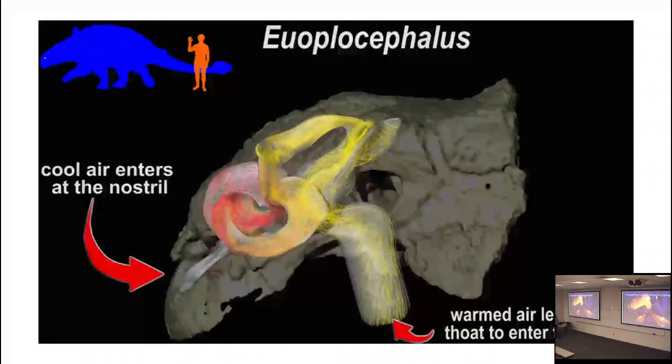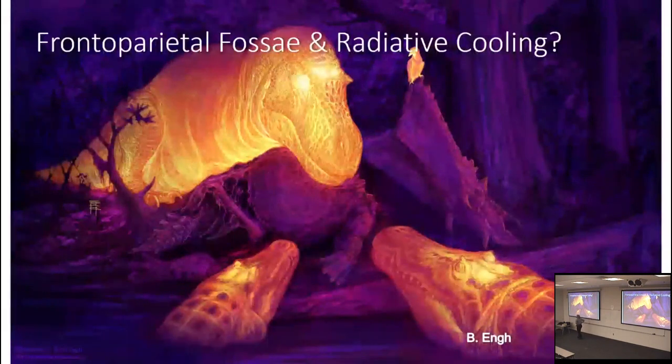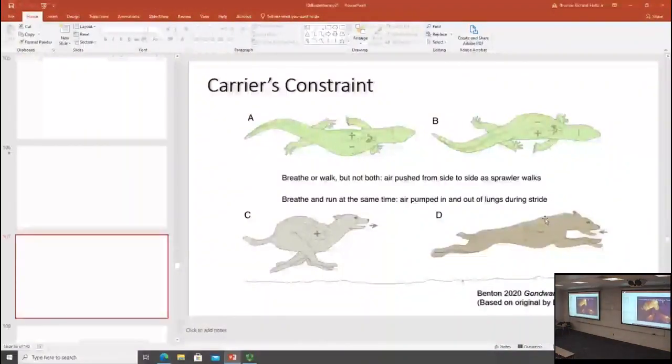So next time we'll pick up with looking at some other aspects of radiation and other heat dumping in dinosaurs, as well as looking at the evolution of where warm-bloodedness probably picked up in the history of the dinosaur lineage. So I will see you then.